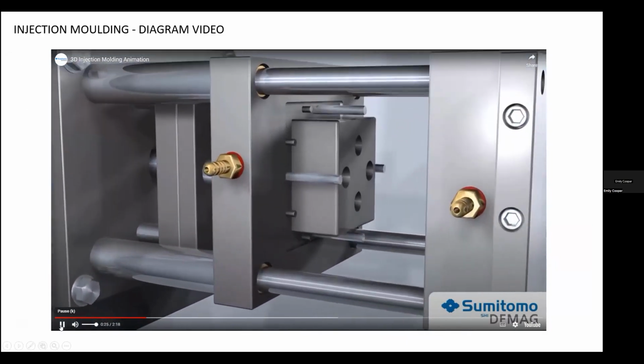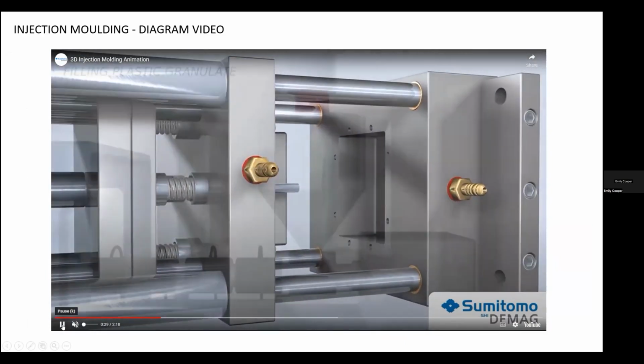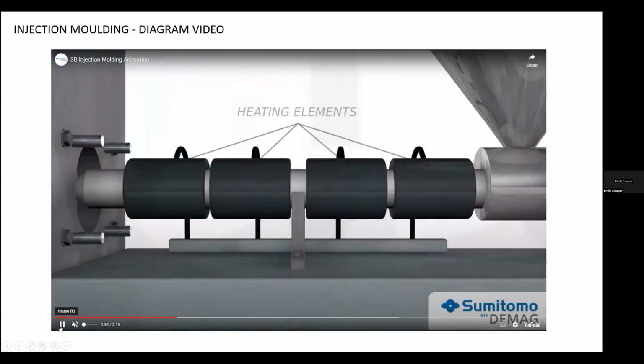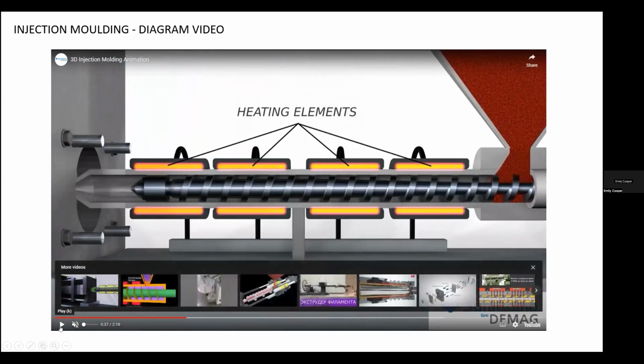So that's the mold, and those are the injector pins that just pushed forward. This funnel-looking thing here is the hopper, and those are the pellets going into the hopper. They've been measured out, how many they need for each part. These are the heating elements, used to melt the resin pellets into the molten plastic ready to be injected.